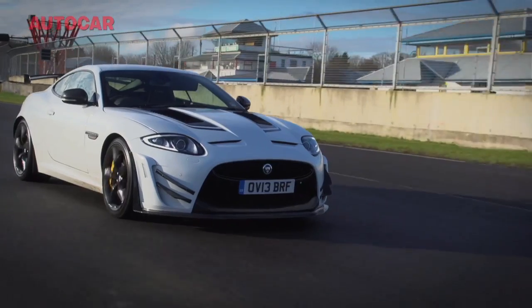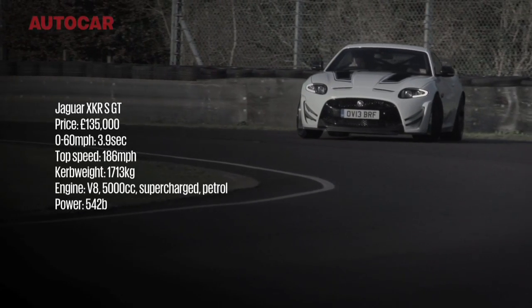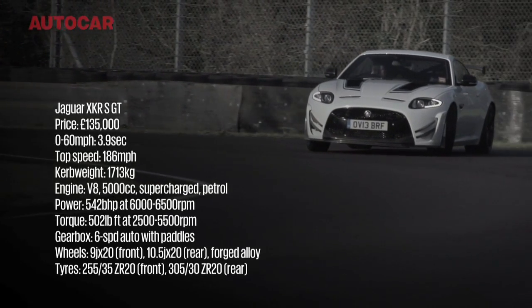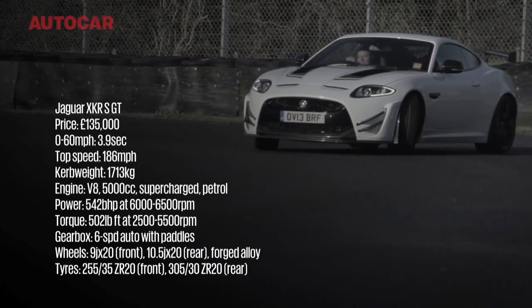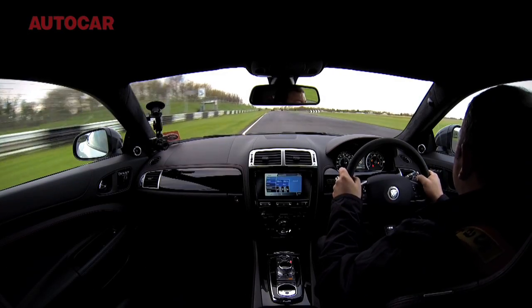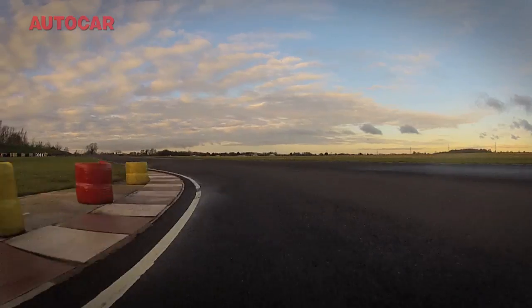What's it like? Well, what do you think? With 542 bhp from its unaltered supercharged V8, it goes like stink, yes. But it's the extra handling sharpness and the increased stopping power that you noticed most on a track like this. Oh yes, and the extra exhaust noise.